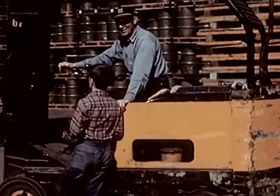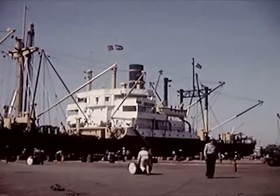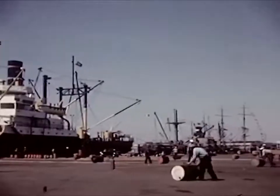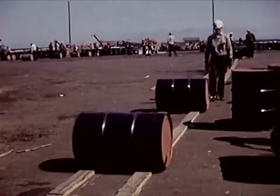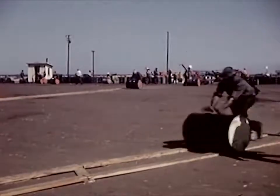Bob likes to ask the oil man questions about oil. Here, the longshoremen are loading a freighter bound for France. Oil is the largest export from the ports of Long Beach and Los Angeles. They ship oil to Oregon, Washington, Hawaii, and the Orient. $200 million worth a year. Bob thinks the oil drums look like bright colored toys. He would like to try to ride one of the rolling drums.